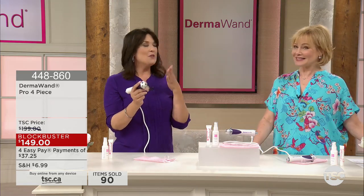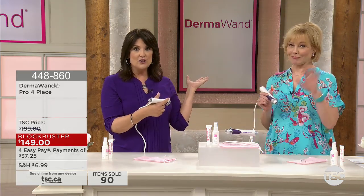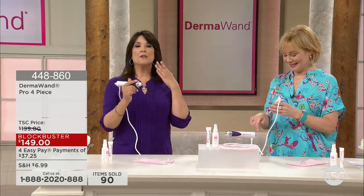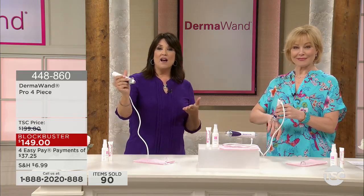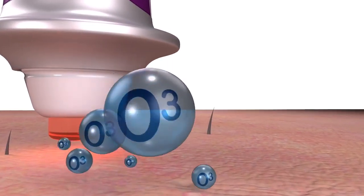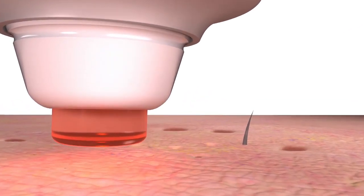That's the thing. With the original Dermawand, we have people that are still loving it after 20 years. Me. And Greta and so many people. But the reality is that this works, and I'll show you how it works. When you put this in contact with your skin and you glide this over, you're going to start to smell a smell and you're going to go, what is that? And that's an enriched oxygen bath.